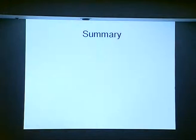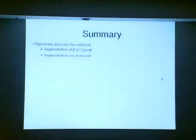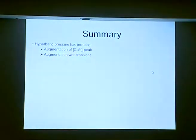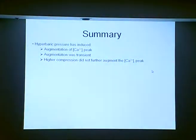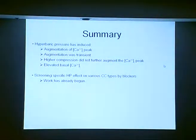So, to summarize, high pressure, hyperbaric pressure, has induced an augmentation of the calcium concentration peak. This augmentation was transient. Higher compression did not further augment the calcium concentration peak. And we witnessed an elevated basal calcium concentration by pressure. Future work would need to concentrate on screening the specific high pressure effect on the various calcium channel types by the use of blockers, and I can already tell you that the work has already begun.